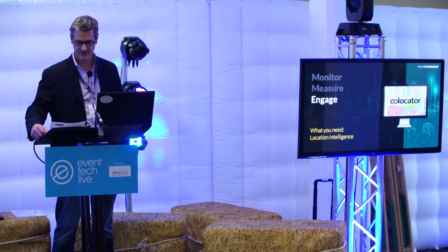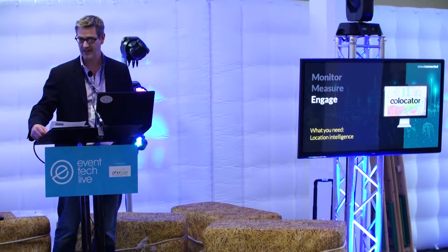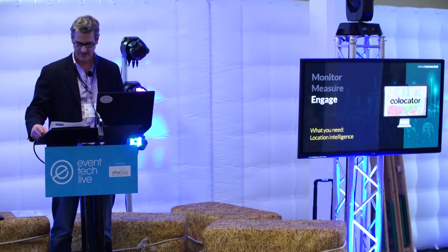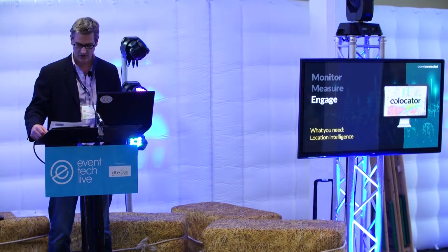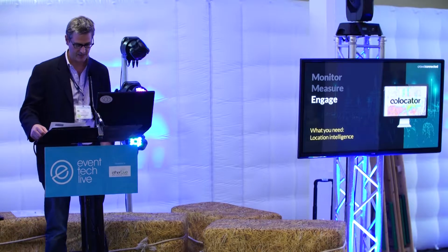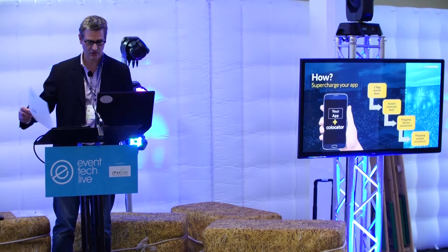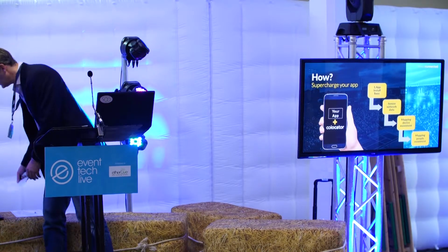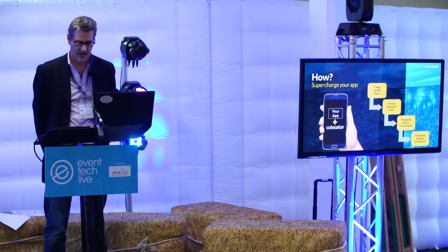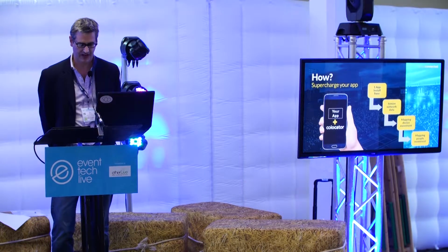Third, engagement. We enable communications to be truly targeted and therefore personalized based on the location of the recipient. Think mobile messaging, enhanced push notifications to make them more relevant and therefore more valuable. So monitor, measure, engage. 3 words we'll return to shortly. But first, let's quickly delve into how the system works, how we get app-based event tracking.